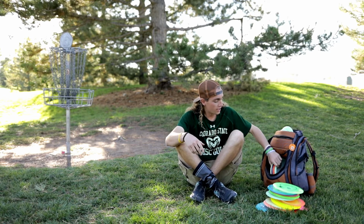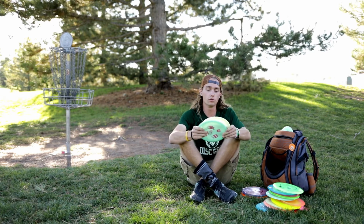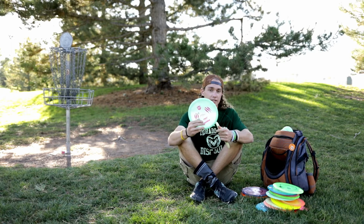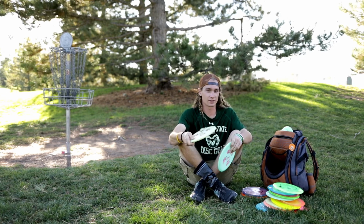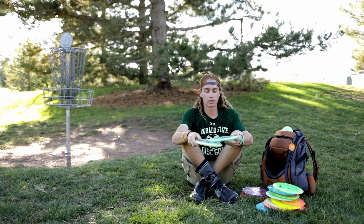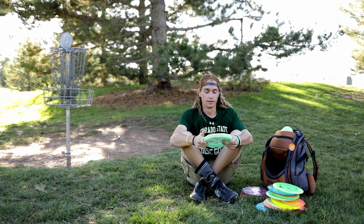Down onto mids, I carry 4 mid-ranges in my bag. To start off, I have 2 Glow MD3s. This one's Color Glow, has the Eagle Man signature from Discmania, and then this is a pretty sweet misprint, has I think like 5 or 6 stamps on it. Color Glow is a little bit more dumpy, whereas the regular Glow goes a lot straighter and goes real far.